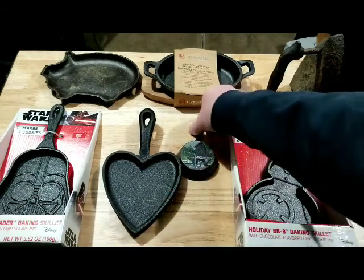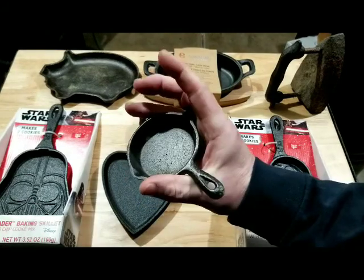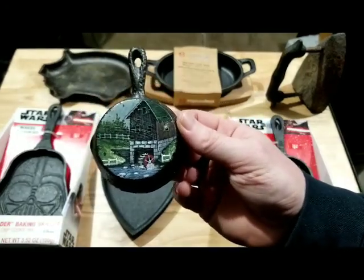This little piece, I'm not even sure where we got it, but it's just a little skillet, hammered, and it's got a really cool little paint job on it. So we keep it and hang it up.